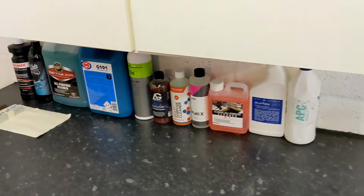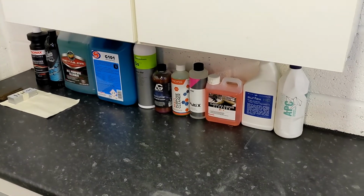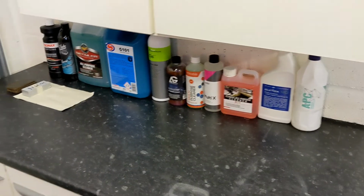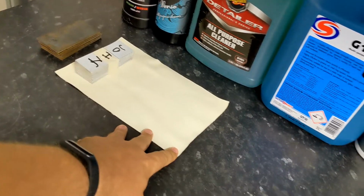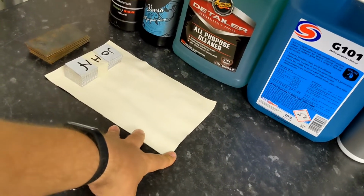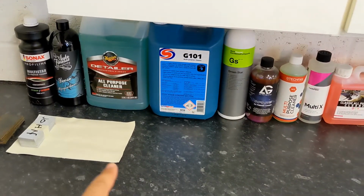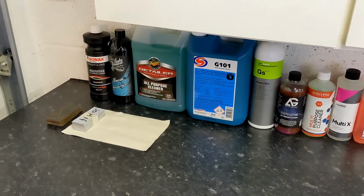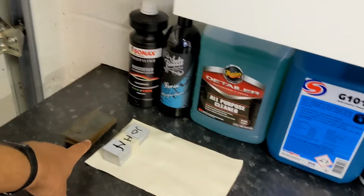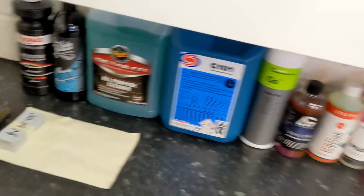Talked about all-purpose cleaners before in another video. I'm just waiting for the Carchem one to come in, and then I'll start formal testing on that. Probably want to get myself an off-cut of black leather rather than white leather, so I can see any residues or damage a bit better. So I want some proper top-grain black leather. I have to sort that out, and then I'll do some corrosion tests on steel and aluminium and polycarb.